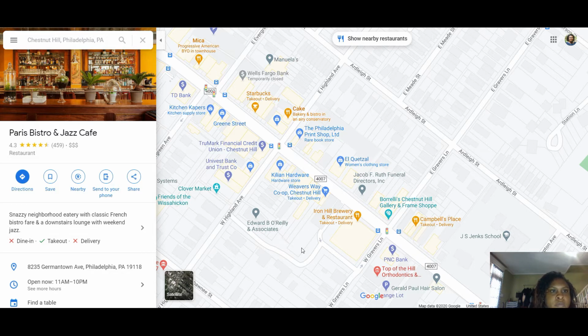It's a co-op grocery store, so they have everything in there. Obviously they lean more towards the healthier lifestyle. So if you're looking for vegan food or vegetarian food or stuff to support a keto lifestyle, whatever your diet is, Weaver's Way has it. It's almost like a Whole Foods in a way. That's the best way I can say it: it's like a smaller Whole Foods, but it's not as big as Whole Foods.